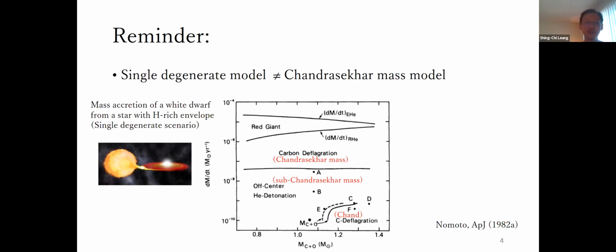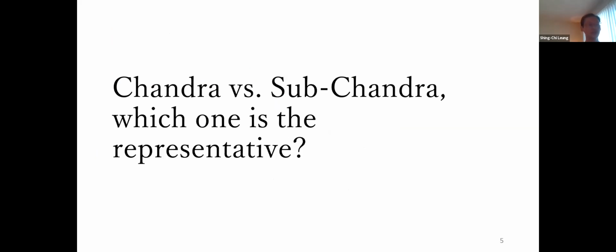And you can see the final evolution depends strongly on the mass accretion rate, as well as the initial mass of the white dwarf. Depending on these parameters, the white dwarf can explode in either transit mass or subtransit mass. So we are only talking about whether the model is more preferable for transit mass or subtransit mass, rather than being single degenerate or double degenerate. In this talk, I will look at different systems to see which model, transit mass or subtransit mass, is more favored to explain the observational data.